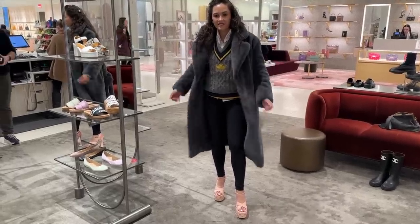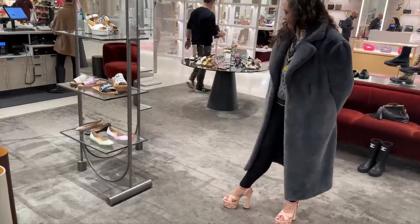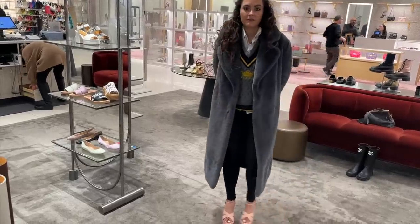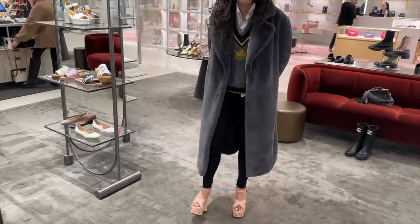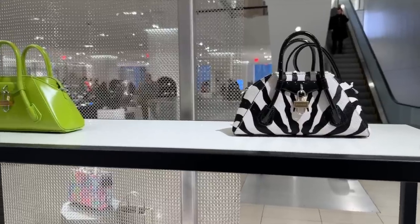Particularly with the coat, yeah, like it's giving me like 1920s. The music sort of drowned me out here, but very comfortable, very light, easy to walk in. The leather is very soft. I think they look great. I think that they are so sort of interesting with the hardware on the platform, and I'm obsessed with them. Not obsessed with this color though, this is the pink. They also do come in white and black, which I think have a bit more oomph.